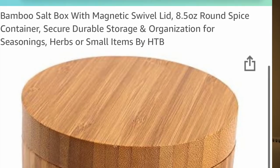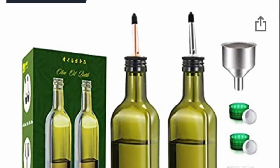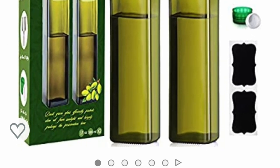I got this thing for salt. It's like a little cute wooden container that swivels open for the salt, and you can just pour your salt in there and then use your little hands and salt bae up your food. And it's so cute. I found that from Sam Oskrell as well. You could put whatever you want. It doesn't have to be salt. Similarly, olive oil bottles. I'm using olive oil every day, multiple times a day to cook. And so having this little thing to just pour out is a little bit easier for me than a big, huge bottle.